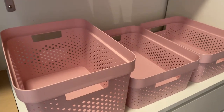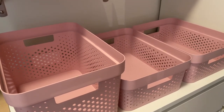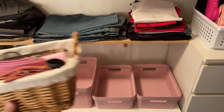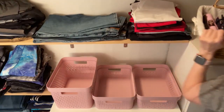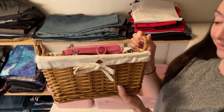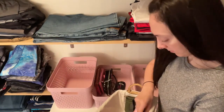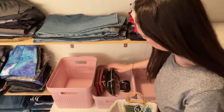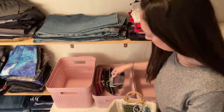So then I had three left, and for these I was trying to put some of my little purses and wallets in those baskets and transfer them out of, again, just old baskets that I've had laying around. So that's one of them. We've had this, I don't know, probably like 15 years, that little basket that I've been using, and I just wanted something new, and especially something pink.